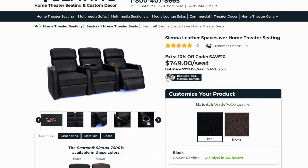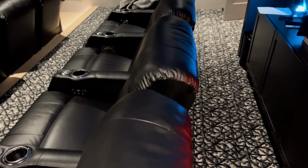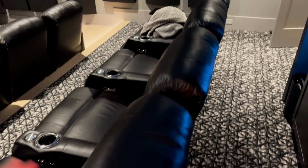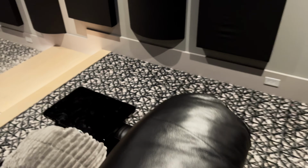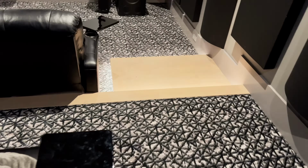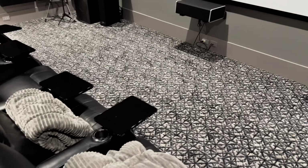I'm not entirely sure what grade. It wasn't the most expensive grade of leather, let's just put it that way. It might even be the cheapest, but you can get these in vinyl, which are a little cheaper. But I wanted to go with leather. I had vinyl in my old theater, and I wanted a slight upgrade. And I also wanted to maintain this theater.